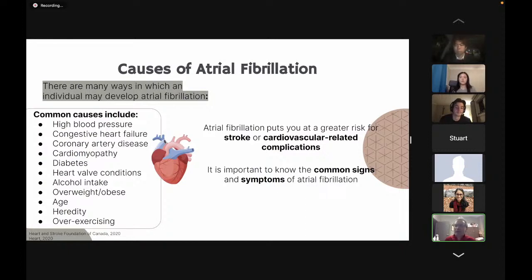I think it's interesting, Stu. Did you get a sense of what percentage of us will develop atrial fibrillation in a lifetime? Did you come across anything there?